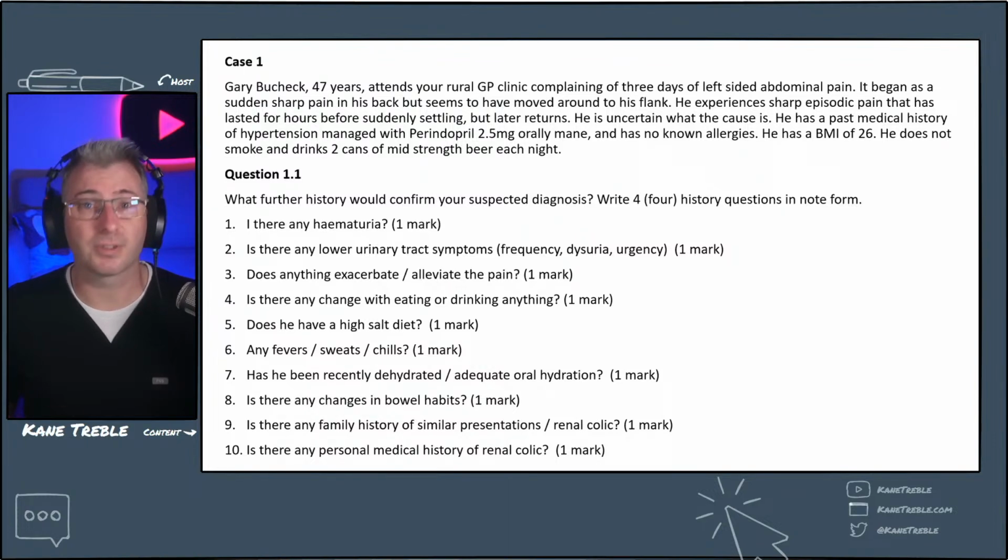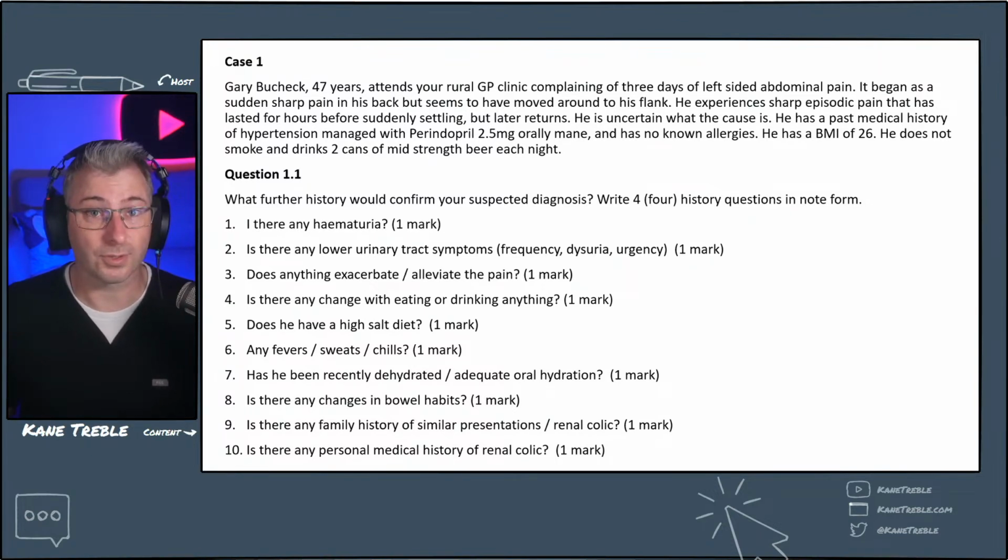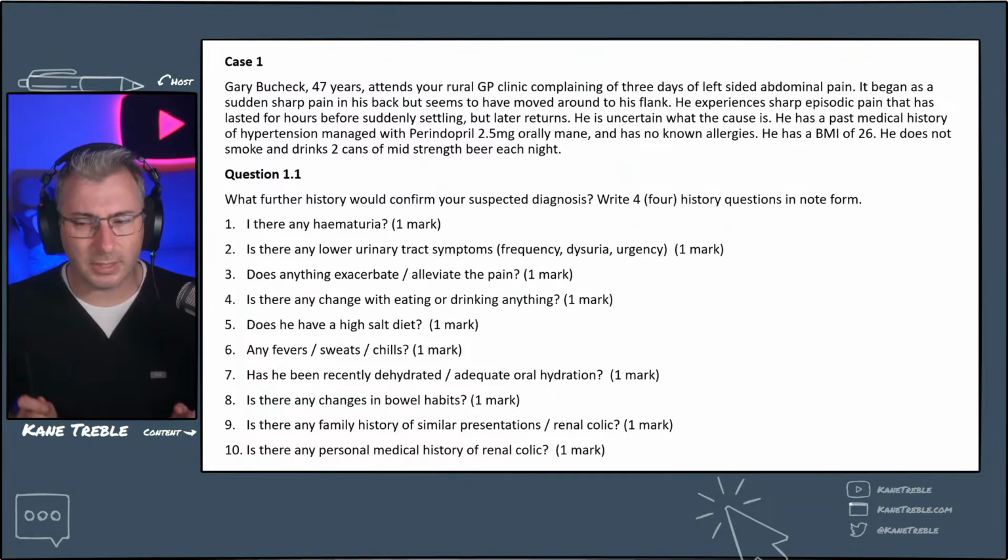Any family history of similar presentations or renal colic, again, you're specifying down. And we do know there can be a genetic component to families that are more likely to produce stones. And of course, is there any personal medical history of renal colic? That is one question that they have not significantly mentioned, no other past medical history. However, they have specified he has a past medical history of hypertension. So that would be one that I'd probably leave as a last response, given we're trying to avoid potentially adding things to the history when they've already suggested that there isn't anything else there.